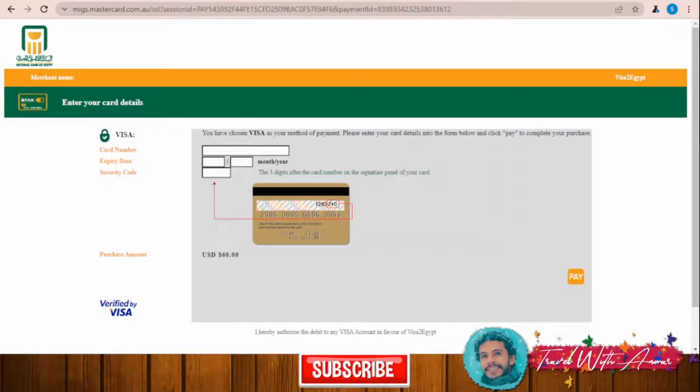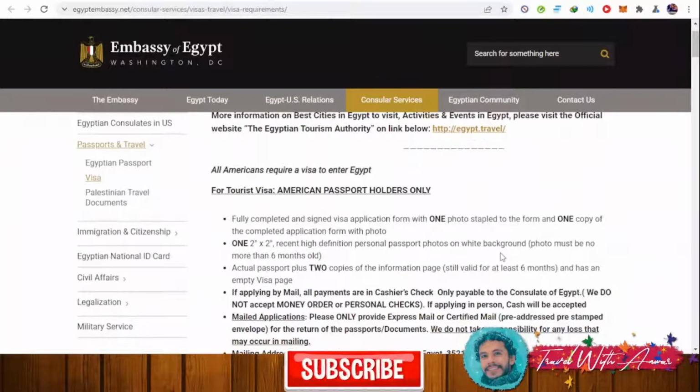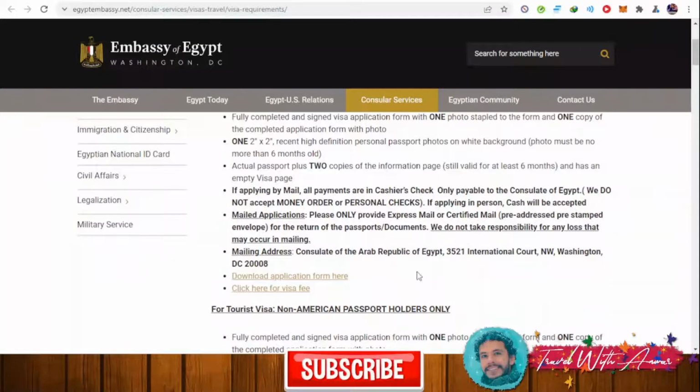And let's explain how to apply through the embassy. So in case you want to apply through the embassy, and this is from the Embassy of Egypt in Washington DC, the procedures and the regulations are in general the same. So you have first to download the application form from the site, and the application form is the same. You download it from the Embassy of Egypt in Washington DC, but the same application form can be used to apply in any other embassy in any other country.